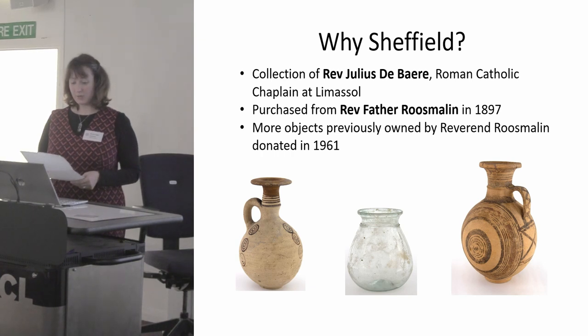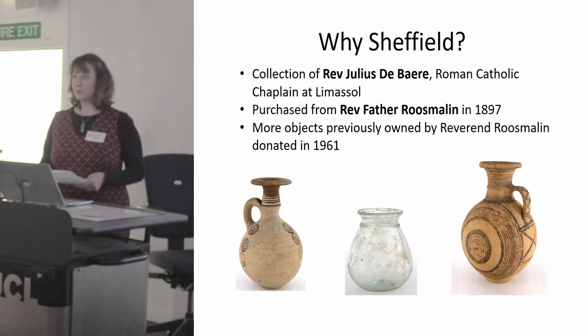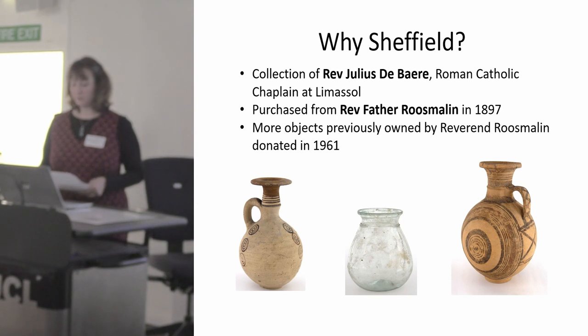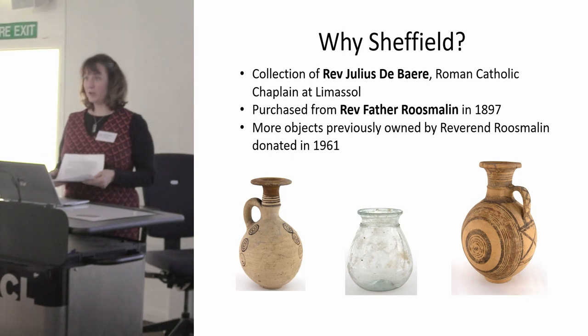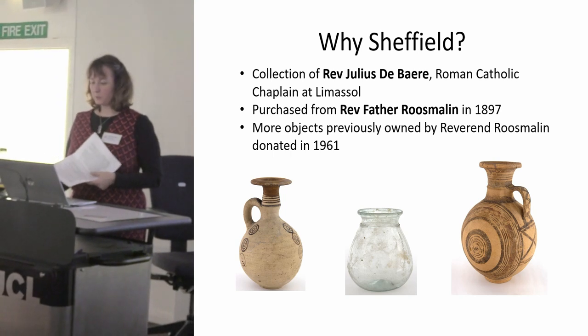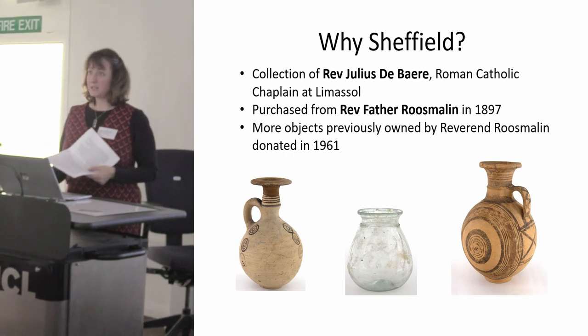A large part is the collection of somebody called the Reverend Julius de Bear, who was Roman Catholic chaplain at Limassol on the south of Cyprus. And we purchased it from Reverend Father Roosmalin. We don't know very much about who Reverend de Bear and Reverend Roosmalin were, so I can't really tell you much more, but that's something we hope to find out more about in the future. And then more objects that were previously part of Reverend Roosmalin's collection were also donated in the 60s.